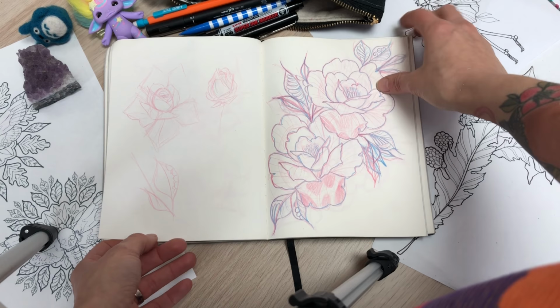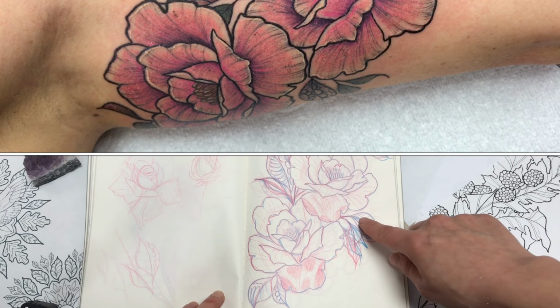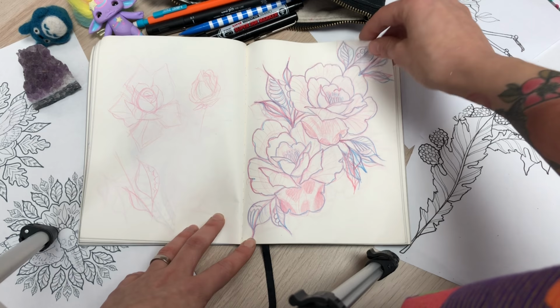This is a drawing that I did for a guest spot. The customer requested flowers, like pretty peony flowers, but she wanted to incorporate mandala-y patterns as well. So I put them into the leaves because I thought that was quite a cute way of adding a little bit of secret mandala-y patterns.